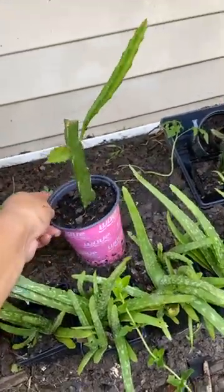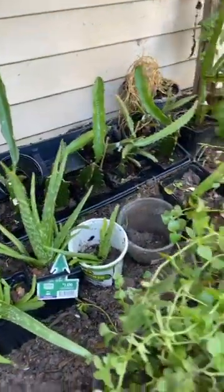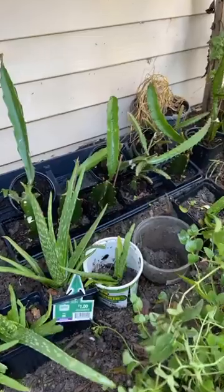I really have to say, all these pitaya that are growing, I am extremely happy with the results.